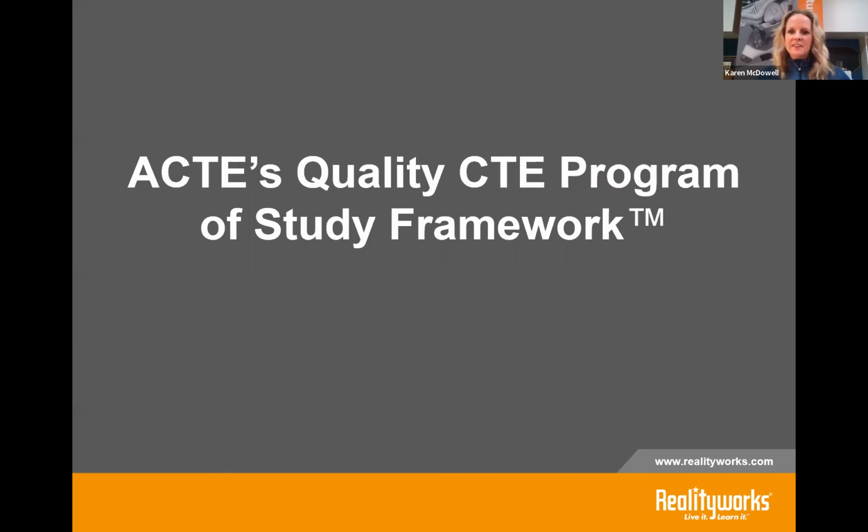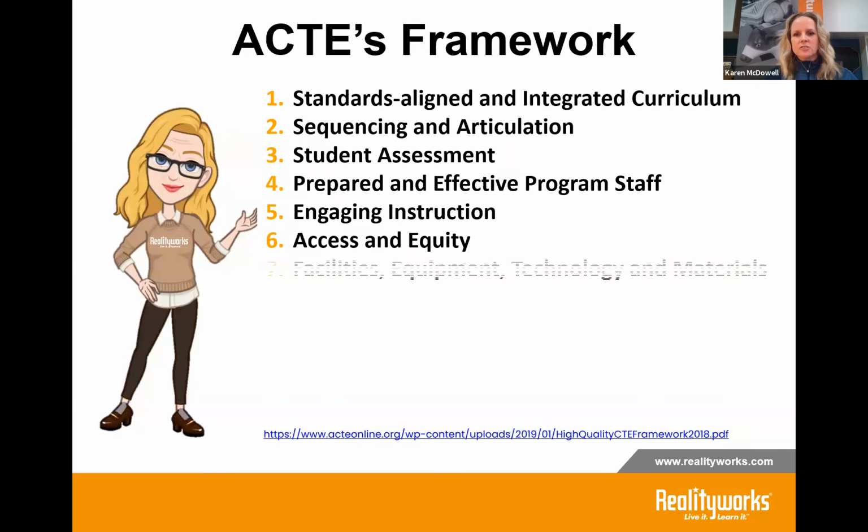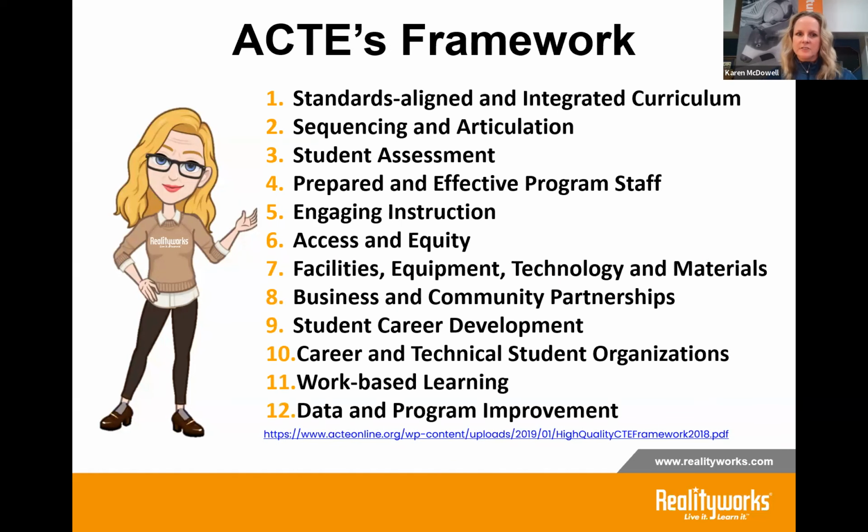All right, so now that you've been introduced very briefly to all of our packages, let's briefly look at ACTE's Quality CTE Program of Study Framework. This is something that we look at, making sure that when we develop curriculum and all of our resources, we are trying to align with it to make sure your programs are high quality. As you may know, ACTE's comprehensive research-based Quality CTE Program of Study Framework is an evidence-based framework, and it defines high quality CTE. Under the 12 elements are more than 90 criteria. It captures the full range of all the activities happening across a CTE program.